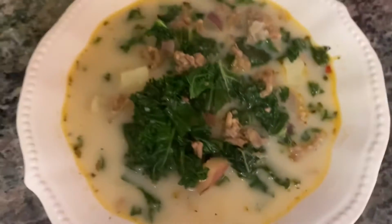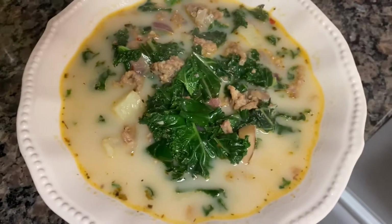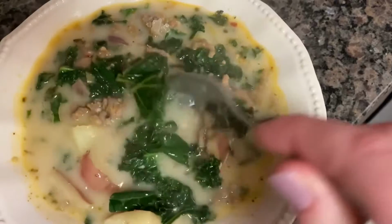If you guys have never made this zuppa toscana recipe, you have got to try this. I'm telling you, it is one of the best and one of my absolute favorite soups of all time.